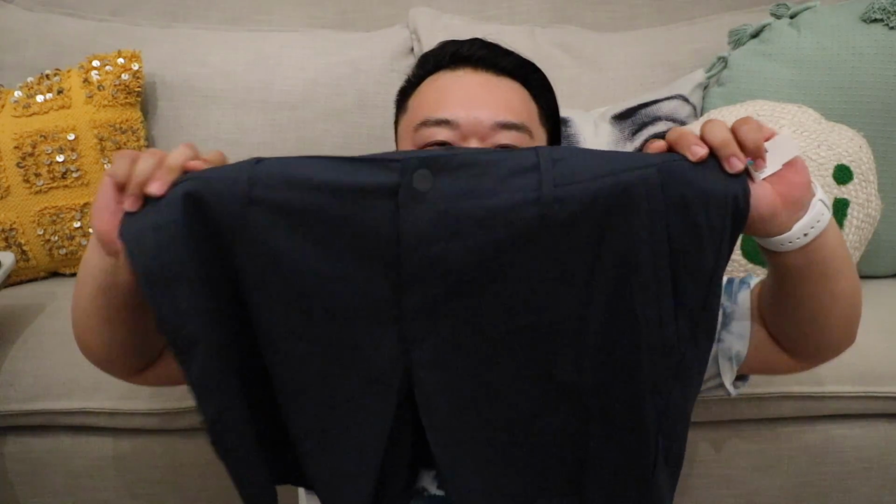Oh, actually, let me show you guys these first, because this is the least exciting thing, even though I'm pretty excited about it. But I got these Target shorts. They're the All in Motion ones. I actually really like the All in Motion brand shorts that they have. And these are the ones that kind of look like regular shorts. They have regular pockets, you can put a belt on them, but they're still kind of sporty and breathable, which I really like.